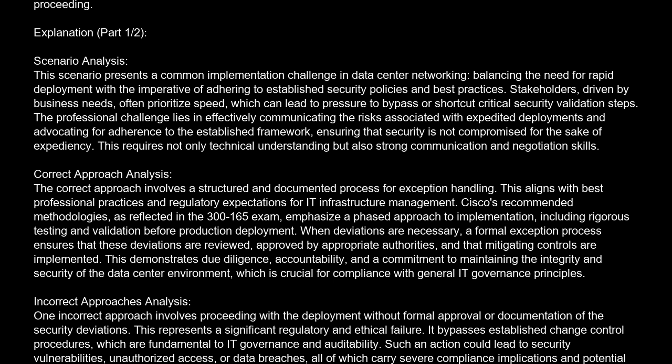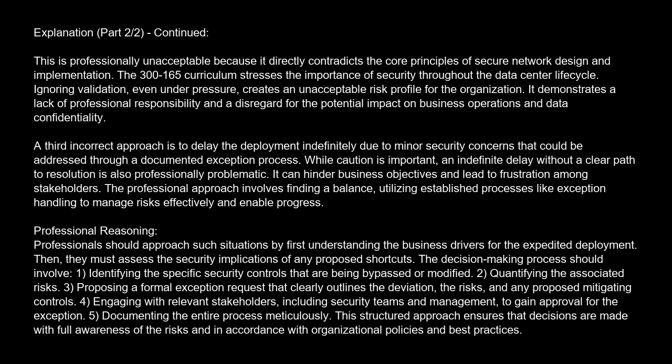Another incorrect approach is to implement the change without any form of security validation, even if it is expedited. This is professionally unacceptable because it directly contradicts the core principles of secure network design and implementation. The 300-165 curriculum stresses the importance of security throughout the data center lifecycle. Ignoring validation, even under pressure, creates an unacceptable risk profile for the organization. It demonstrates a lack of professional responsibility and a disregard for the potential impact on business operations and data confidentiality.